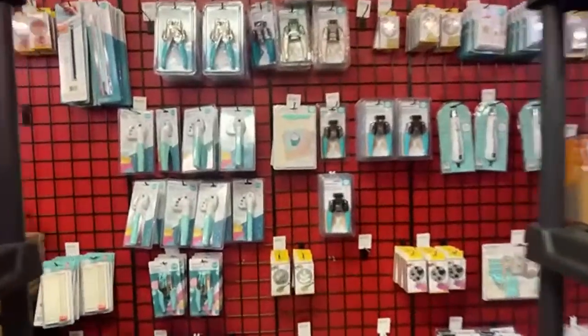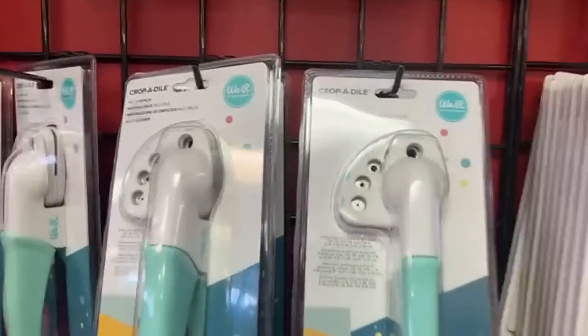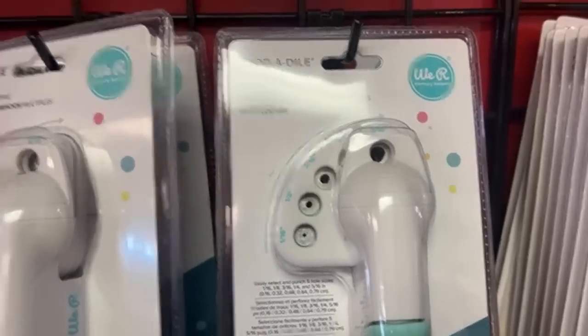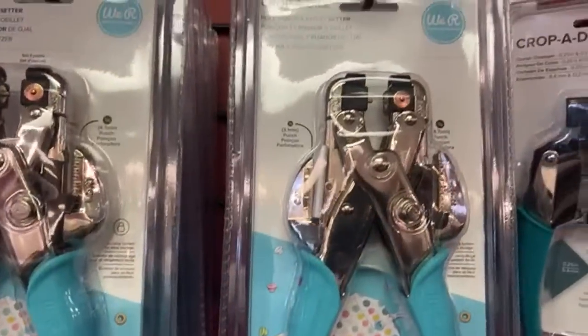Here's the multi-tool. We probably have this in stock. This is the multi-tool, and it cuts all those holes. If you want to cut a lot, this one cuts two holes.